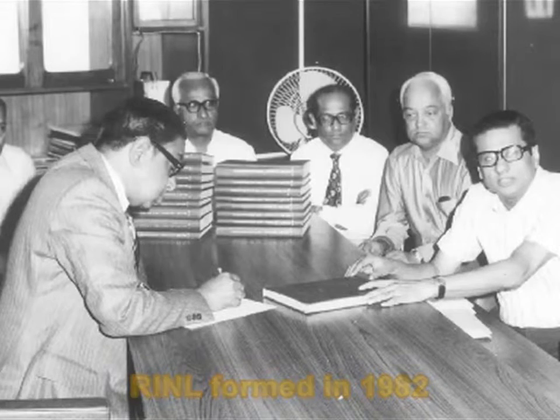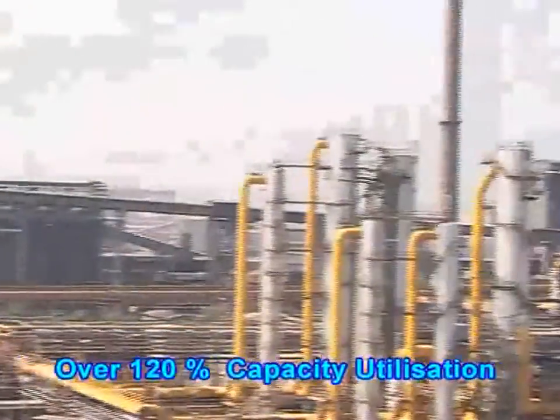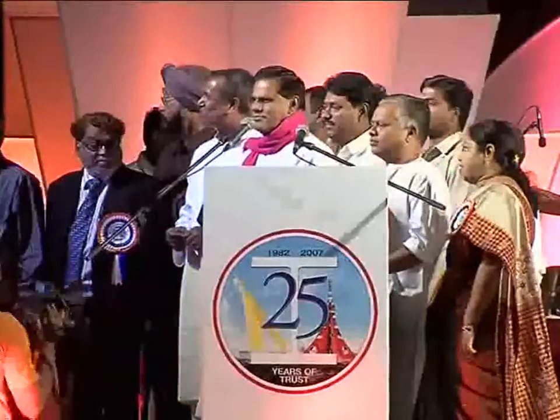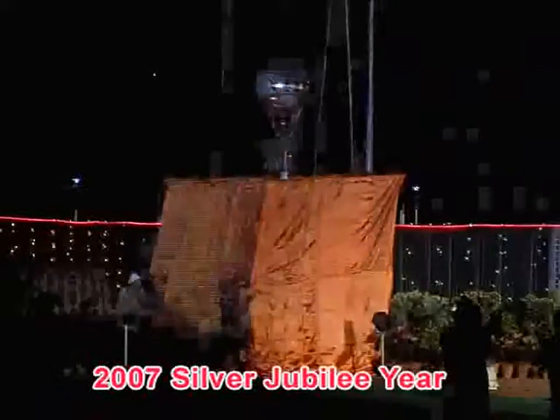Overcoming several constraints during its construction, the plant started its production in 1990. Envisaged with international levels of productivity, the plant is presently operating at over 120% capacity utilization. RINL is celebrating the 25th year of its illustrious journey in 2007.